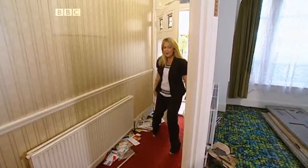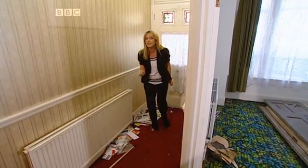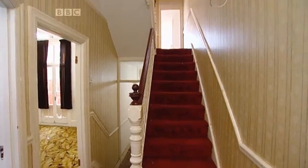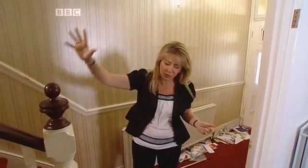When I walk into a house, I get the feeling. And in this house, I've got a good feeling. There are some beautiful original features intact. Look at all that up there. You've got this wonderful newel post.